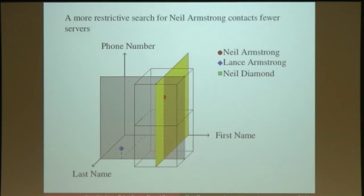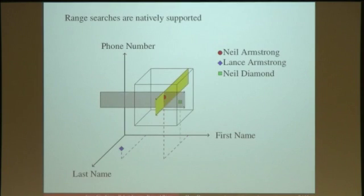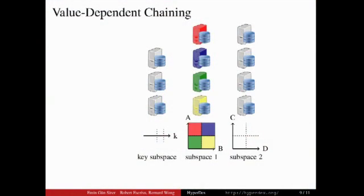And if I had to search for, say, Neil Armstrong or something of that kind, I'd have to do a search that involves only 2 hosts. And I can also very easily do range searches in this universe because, again, there's a very easy mapping. So this is the core idea behind hyperspace hashing.